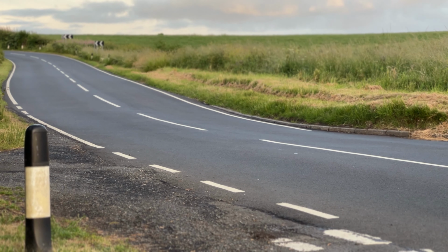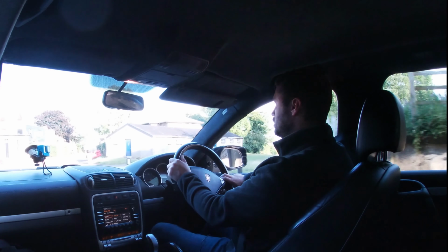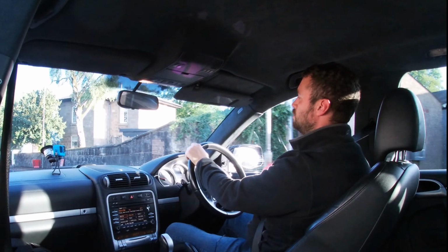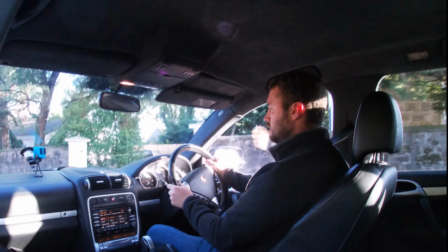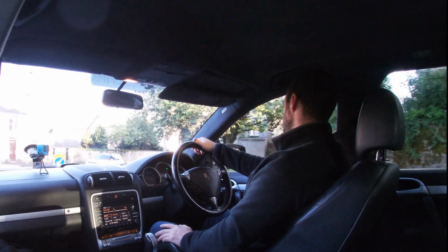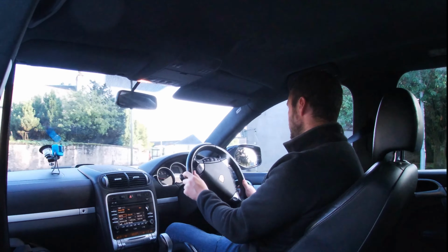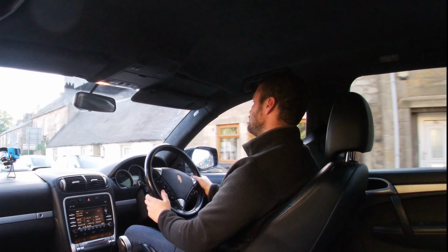In terms of running costs and reliability, I think the Cayennes are pretty good cars. They're pretty reliable and they're pretty reasonable when it comes to what you should expect. When it comes to common faults and running costs, what you should expect to be paying out for maintenance and repairs and general running, certainly compared to the Discoveries, I think the Discovery and Range Rover platforms are a bit more costly to maintain.